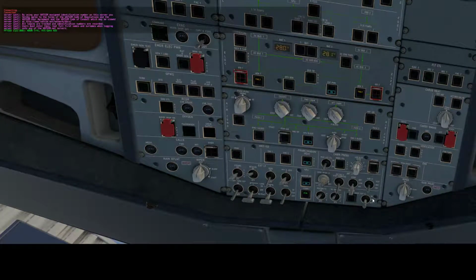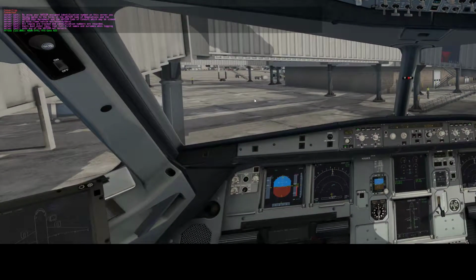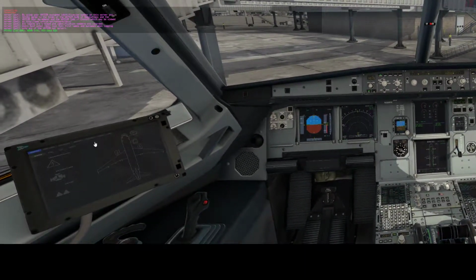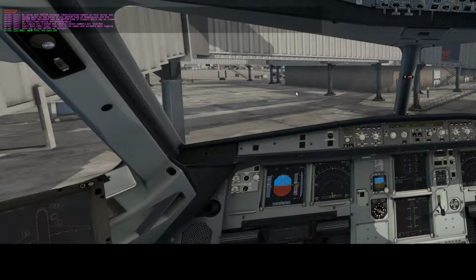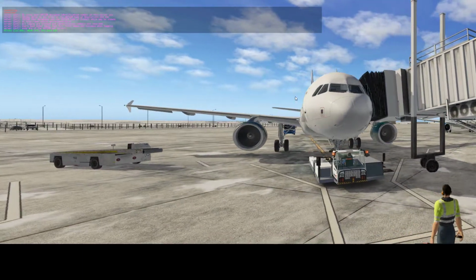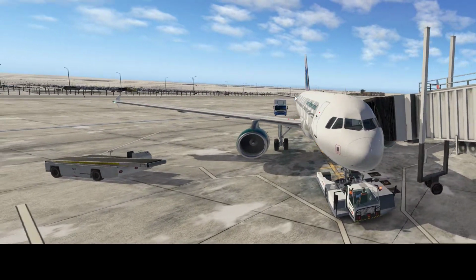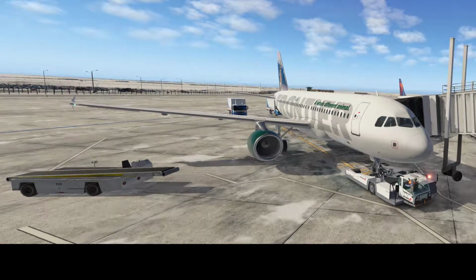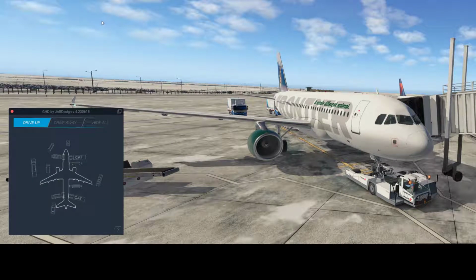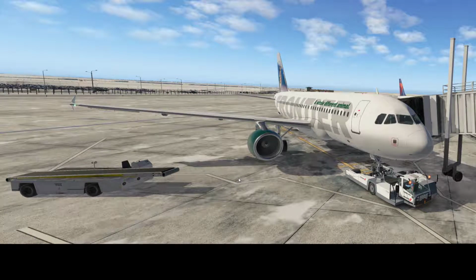That noise you hear in the background is the ground environment, or airport environment, that comes with this add-on airport. So it's kind of annoying, really. You hear it from the moment you land and touch down, which is kind of weird, but that's what that noise is outside. Get those trucks out of the way. Brakes released.